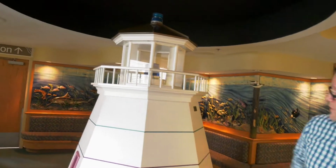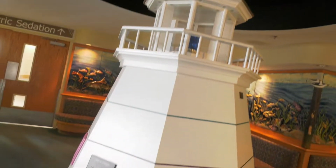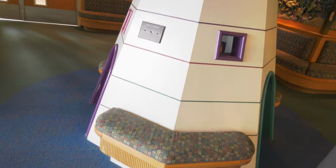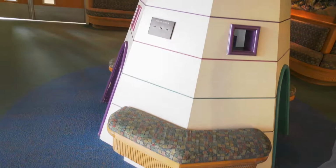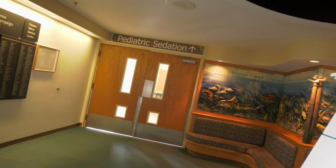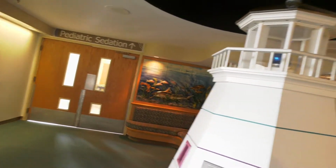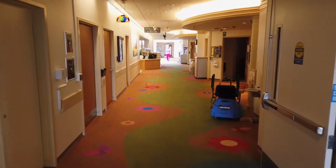Outside of the unit, we have our lighthouse that children often play outside of the unit. It also lets you know that you've made it to the Pediatrics Unit, and it's an inviting landmark to bring you into the Pediatrics Unit. Conveniently next door, we also have pediatric sedation, should your child need that when they come to Eastern Maine Medical Center. And today, I'll take you on the tour of the unit and show you what the floor looks like and have you feel a little bit more comfortable with where your child would be hospitalized.